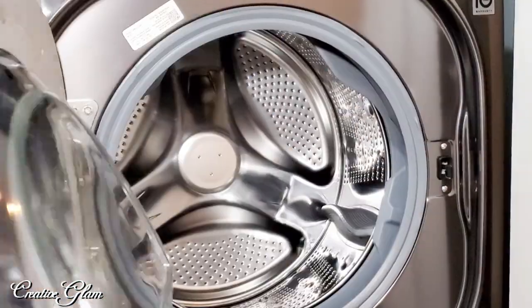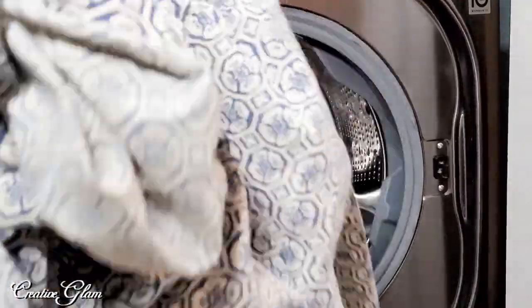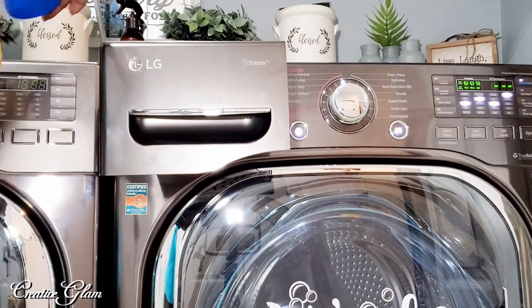Now it's time to start some laundry. I usually do laundry about once a week, and I usually have about 5 to 6 loads to do. Sometimes I'll do an extra load if I need to.